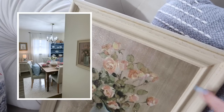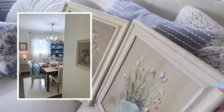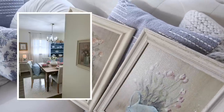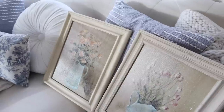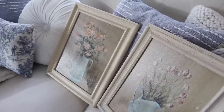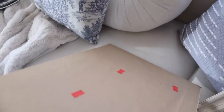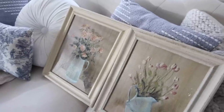So I actually have this one right now hanging in the dining room on the wall, by the door. And then this one I have in our little hallway. So they coordinate, but yet they flow from room to room, but they're different at the same time, and they kind of help pull those colors together. So anyway, excited that we found these at the Goodwill. Like I said, $3.99 each, and just so perfect for spring and all year round.